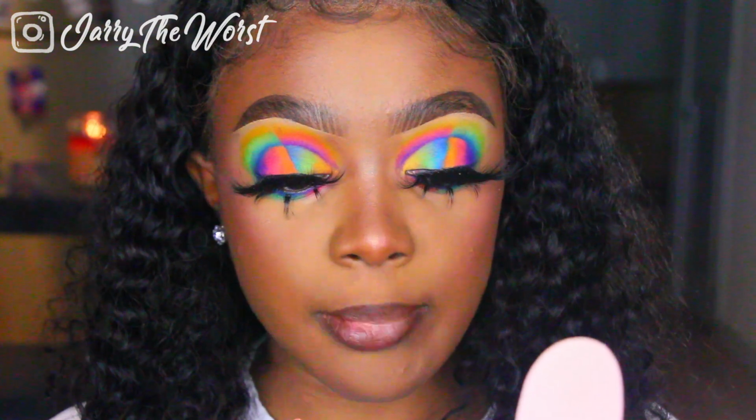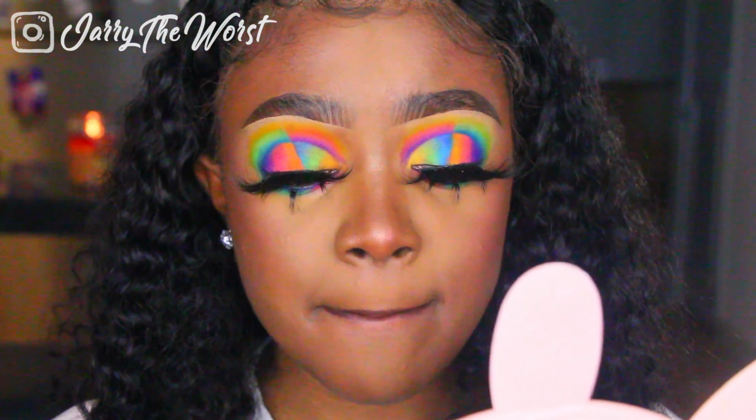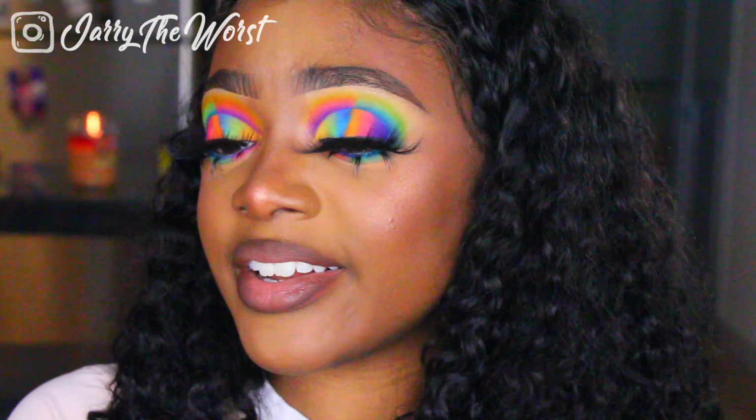and I mix it until I like what I see. And this is my perfect nude, you guys. I love my lips. I like the way they look right now, so I'm using my own.